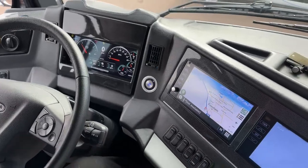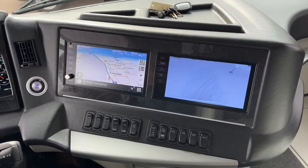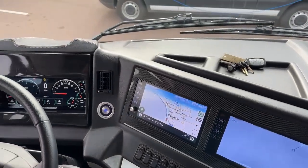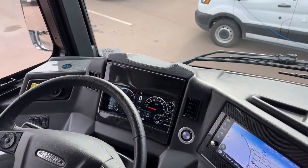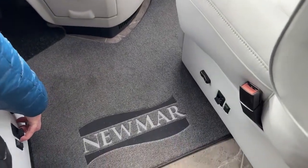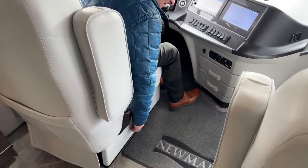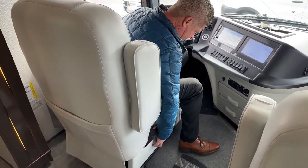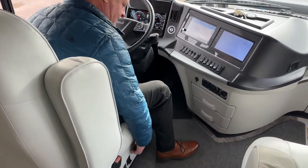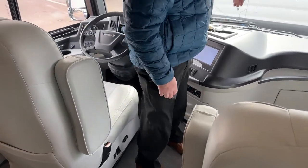It does have navigation. It also is Sirius satellite capable, so you can actually set up your subscription. You also have a cell phone charger up above. Both these seats are power seats. And then, let's see what we got here. You've got extended leg here, and then, let's see what we got here. I believe that's just about it.